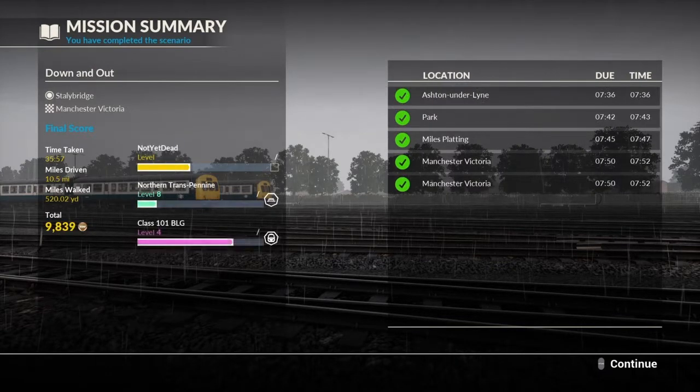NTP Trans Pennine Traveller. So that was the last scenario on the Trans Pennine. It gave me all ticks, despite the fact that I was a couple of minutes late each of them. But actually, that's not too bad. So there you go. I hope you enjoyed that.